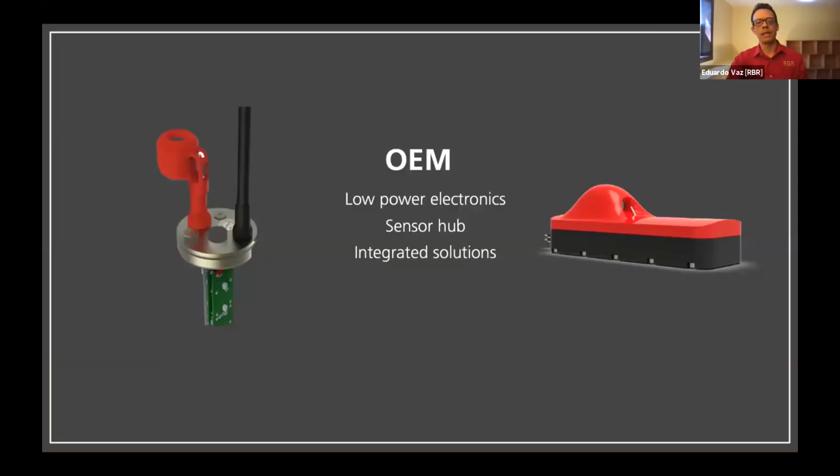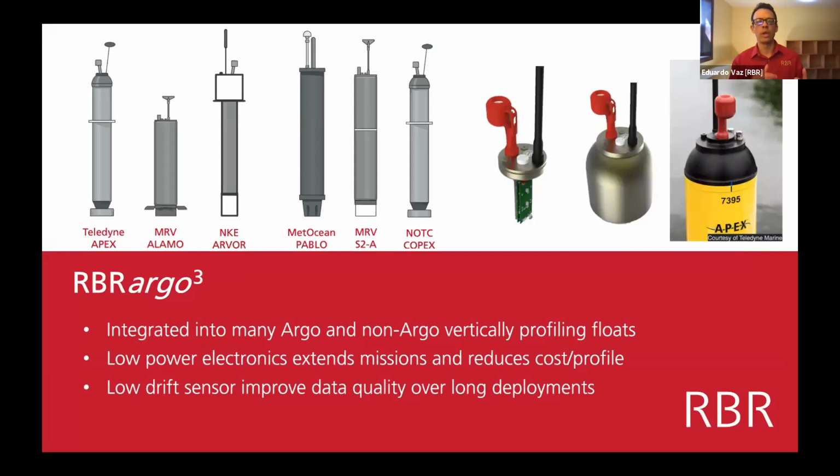Very quickly on the OEM side, this is, as I said before, refactoring some of the sensors that we have to really fit into float and glider/AUV applications. So the key here is low power electronics. They're a sensor hub, and they really integrate into the form factor of those units. The ones that we have had around the longest are the RBRargo series. If you're familiar with the international Argo program, we're part of that at this stage in the pilot stage, and we have this integrated into Teledyne, MRV, NKE, Metocean, and NOTC Argo floats.